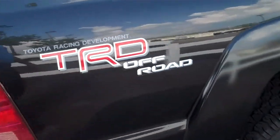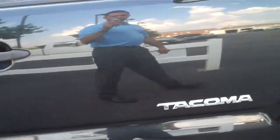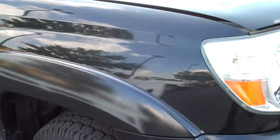There's a couple of little minor scratches on it. And really, it might even be tough to see from the video. One, it might show up a little bit better. I can even hardly see it right now. But there's one right there on the door. As we walk along, all the paint has good shine to it. Nothing that would stand out for sure.